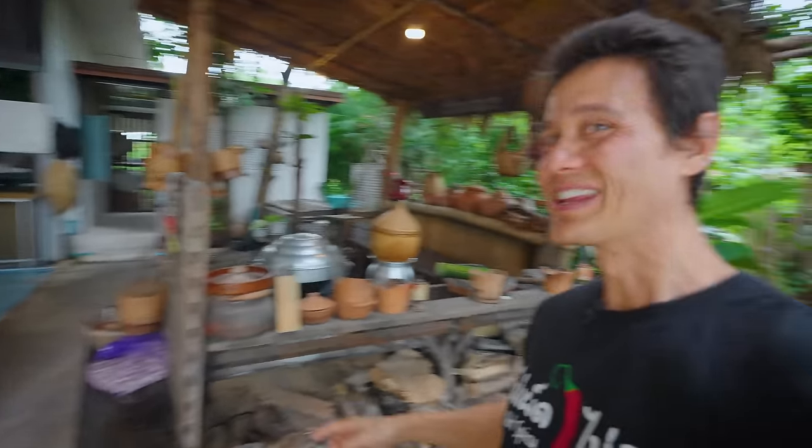Whoa. Whoa. Oh, wow. What a dish. I am just blown away. This is the first dish. This is one of the most impressive dishes, platters I think I've ever seen.